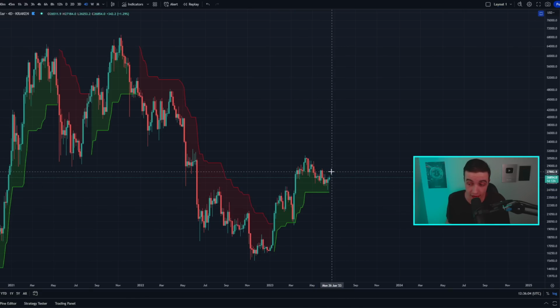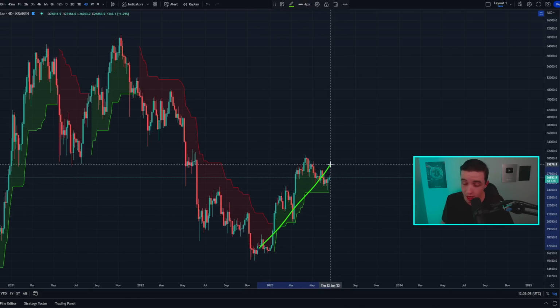So at least for now, we're technically once again still within a larger bullish trend, but of course we can see shorter term bearish price action within a larger trend.